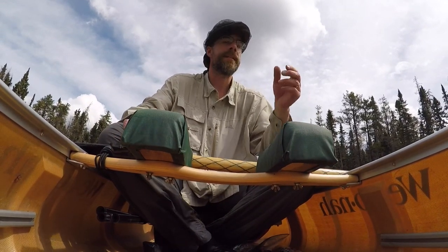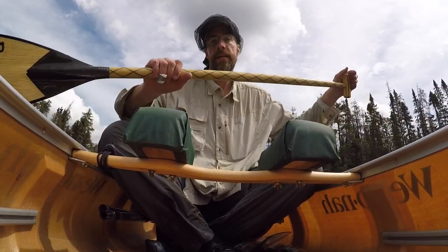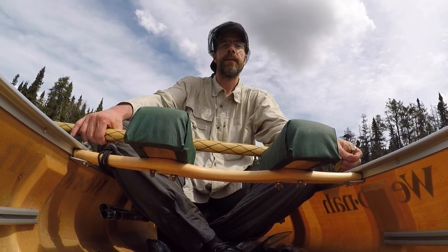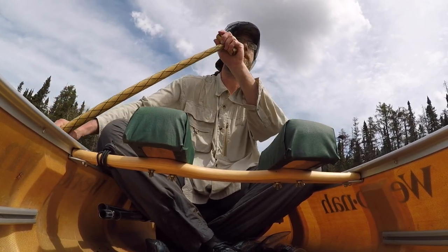Made it. That's the last challenging or major challenge of the trip. So that was nice. It was a long portage, but terrain wasn't too bad.